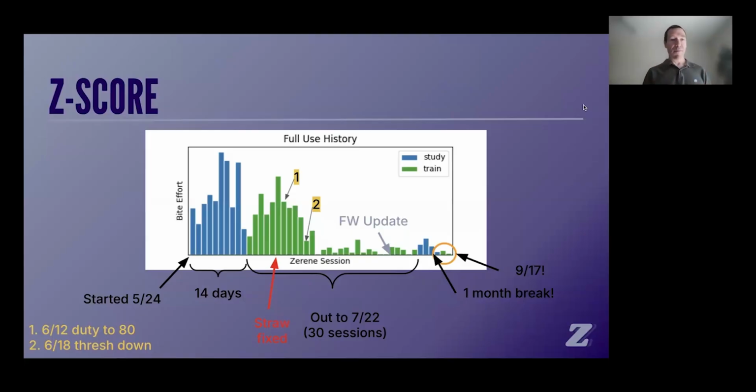On the graph where we see the number 1, we made the first adjustment to this user's settings, and that was by boosting the motor vibration power. We set it more towards the upper end, and we watched the effect for a few days, and we noticed that it didn't have a strong response.